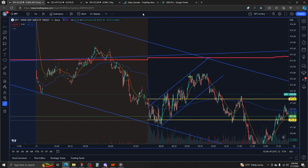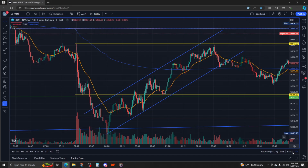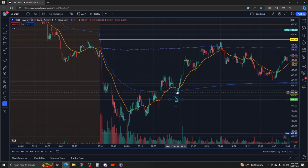So I was like, okay, where's the most realistic resistance I could take it off? Let me pull up the QQQ. On QQQ, I entered down here, and VWAP was right here on NQ, but then the 20-day was right up here. So I was like, okay, the 20-day is going to be the nearest. I could take it off there, but I think it was like 20 or 30 points away still, and that's a little far on NQ.